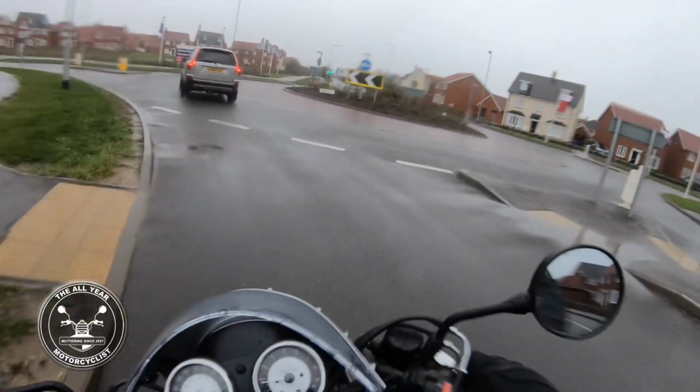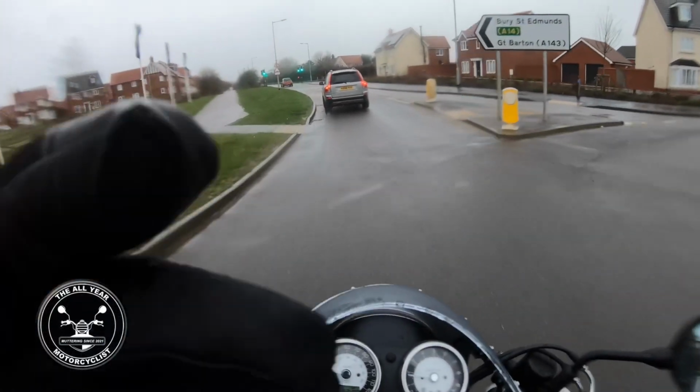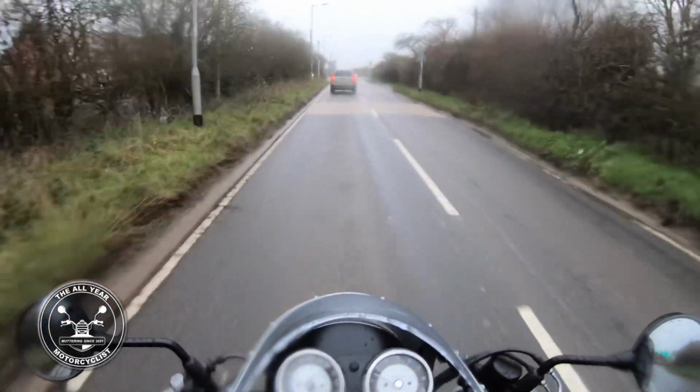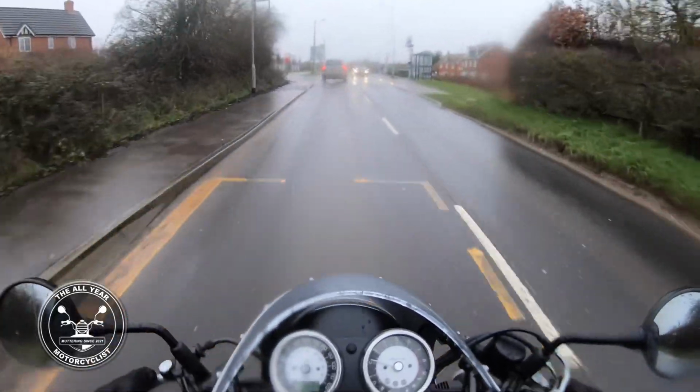I'm hoping the lens isn't too bad with this rain, because it's horrible. It's that really wet rain that's just thick and it's not big drops or anything. It's just there. It's like going through water, which of course I am.